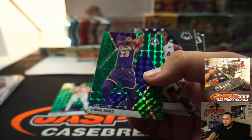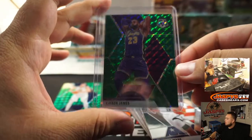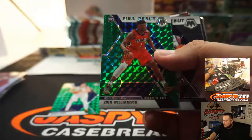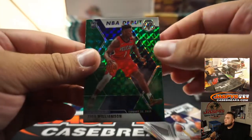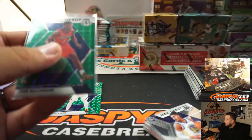LeBron green, very nice for the Lakers. Going to Danny. And a Zion NBA debut, green. Pelicans going to Adam Kelly.